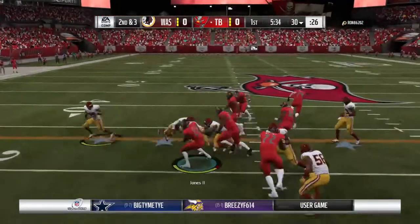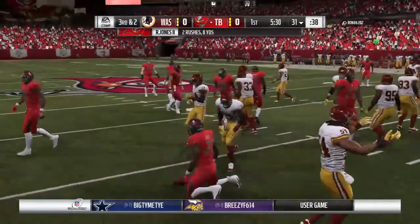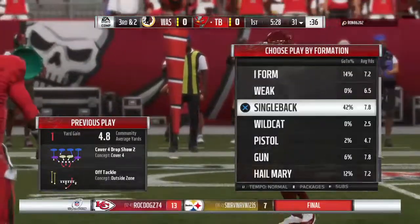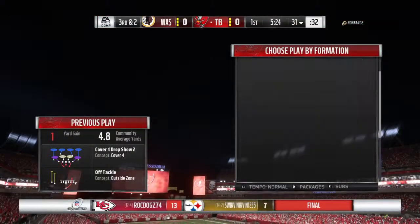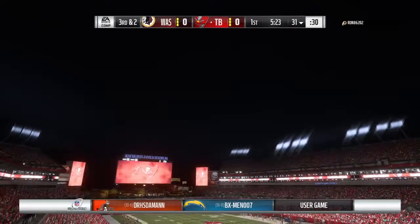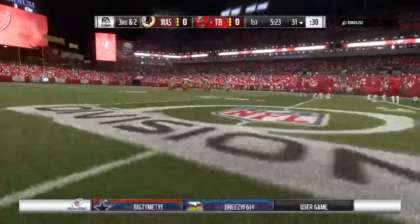On 2nd down, it's Jones. And tough going there as he'll only get it up to about the 31. Shaq Thompson on the tackle that time. But we just saw a great example of what we talked about with his coach prior to the game. He's definitely one of the better linebackers at reading a play and flowing to make the stop before it turns into something big.